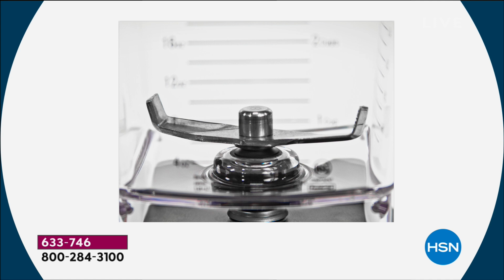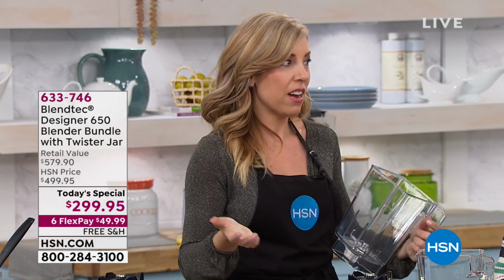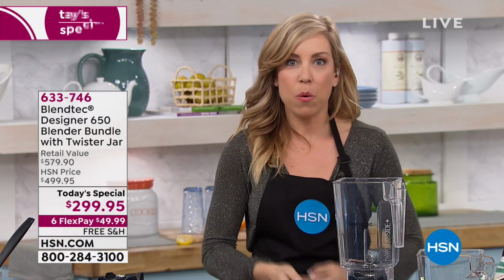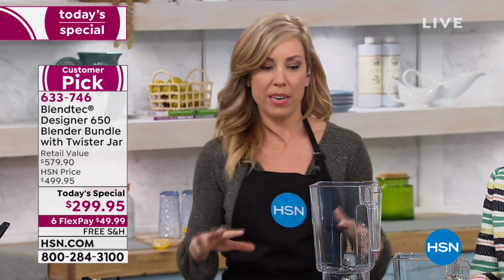Sharp blades compensate for wimpy motors. So if you've got a sharp blade in your blender and it's getting you nowhere, it's because they're trying to make up for the fact that there's a weak motor. That's why it probably only costs, you know, $100 or less. That's because this has 3 peak horsepower, 1,650 watts. A lot of blenders are 300 watts, 1,200 if you're lucky. This is like the Rolls Royce of blenders.